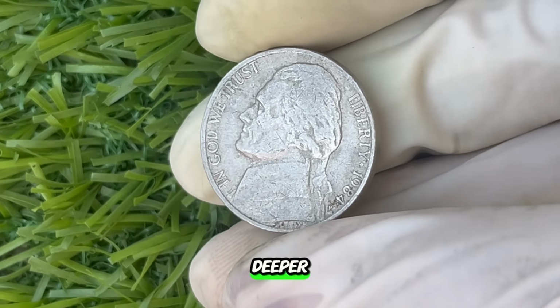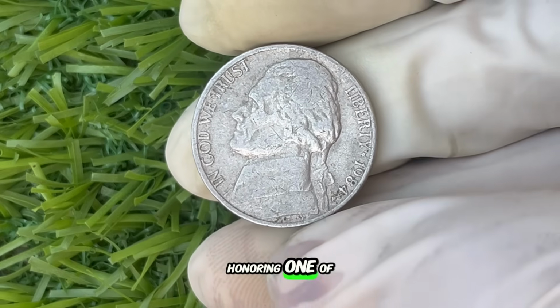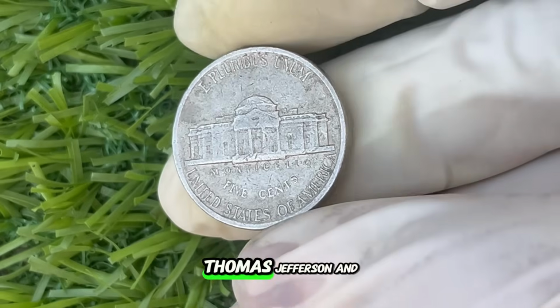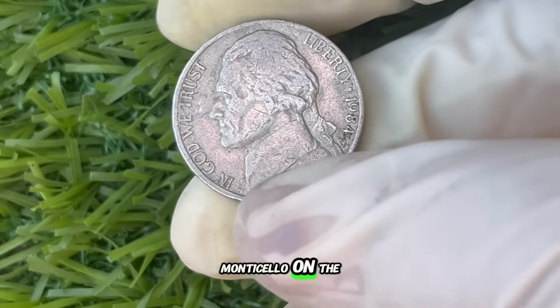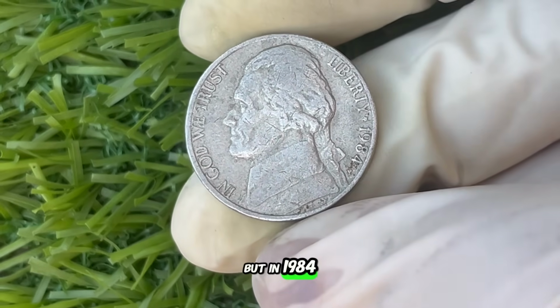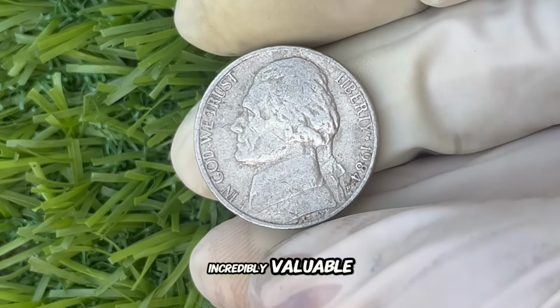Let's dive deeper. The Monticello Jefferson nickel is an iconic coin, honoring one of America's founding fathers, Thomas Jefferson, and featuring his legendary home, Monticello, on the reverse. But in 1984, something happened at the Philadelphia Mint, a striking error that would later make certain nickels incredibly valuable.